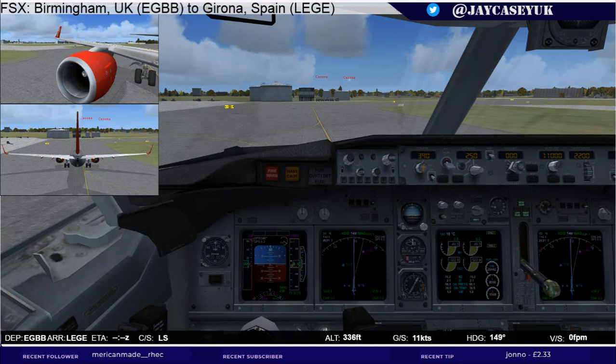Actually quite a bit of traffic on departure by the looks of things, so we might be waiting a few minutes.